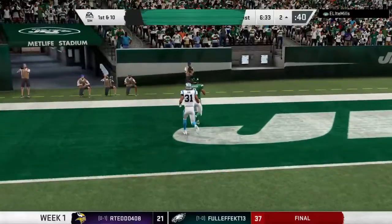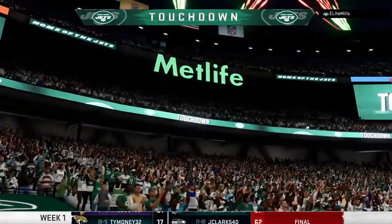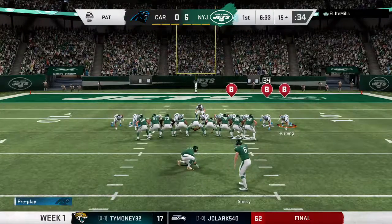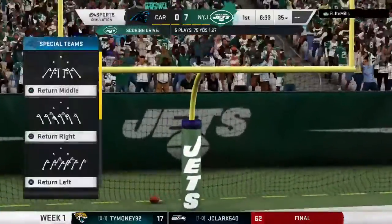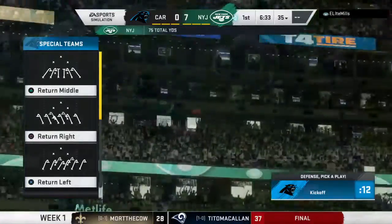Man, it's caught at the 6-yard line. And he's going to take it in for a Jets touchdown. Robbie Anderson, 40 yards, as his guys are able to strike first here in this opening quarter. Extra point right down the middle, and it's now a 7-0 game.